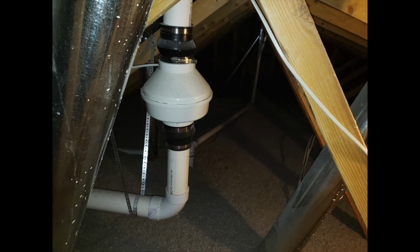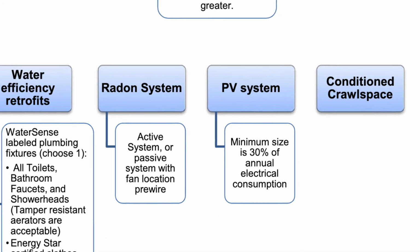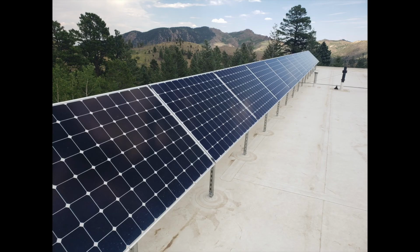PV install, PV being photovoltaics, it's a solar system. Minimum size is 30% of annual electrical consumption. That's kind of an excessive feature to check just simply to satisfy retrofit measures. More often the PV systems are incorporated into something like a HERS rating. Or maybe the existing property already has a PV system. You could check that box as well.